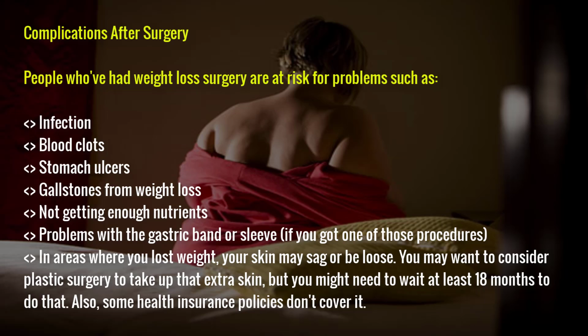Complications after surgery. People who have had weight loss surgery are at risk for problems such as infection, blood clots, stomach ulcers, gallstones from weight loss, not getting enough nutrients, problems with the gastric band or sleeve. If you got one of those procedures in areas where you lost weight, your skin may sag or be loose. You may want to consider plastic surgery to take up that extra skin, but you might need to wait at least 18 months to do that. Also, some health insurance policies don't cover it.